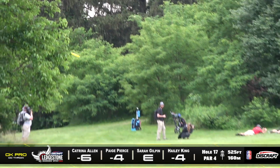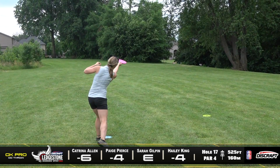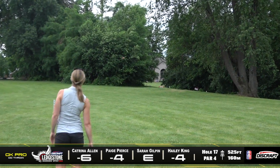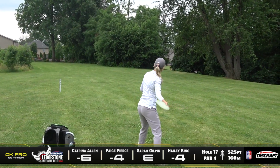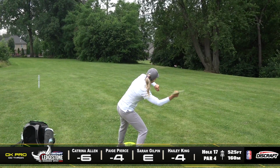Catrina working the hyzer. H1V2, also not trying to get distance, just trying to put it out to the left. Sarah finally throwing her sidearm that we talked about earlier. Maybe putting it a little deeper than you want. That's a tough spot. It is a tough spot. She'll be tucked up deep on the corner there. Probably won't be able to see the basket.